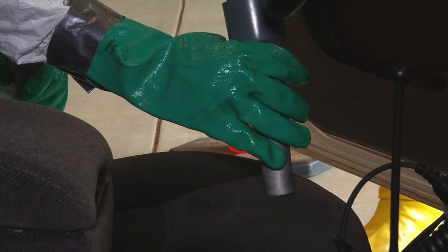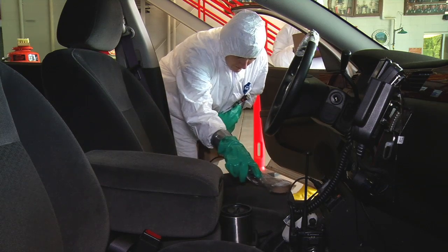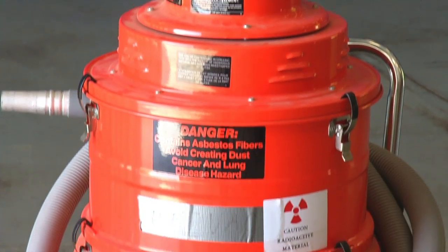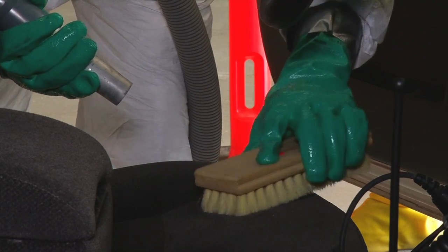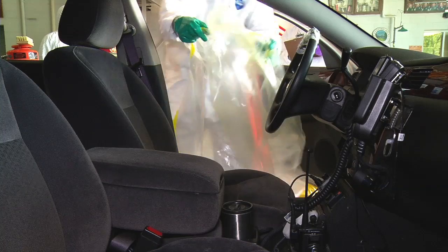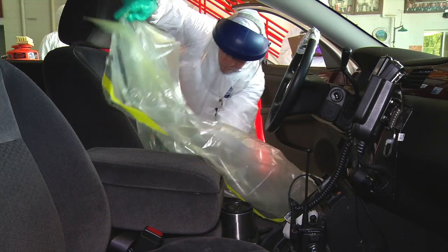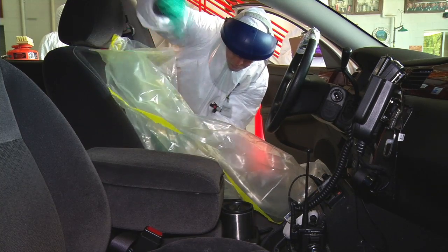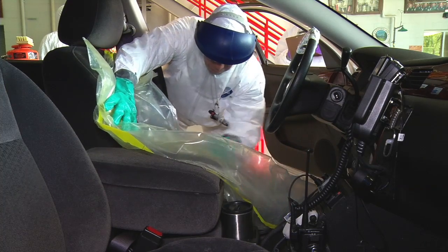For porous or fabric surfaces, vacuum with a wet-dry vacuum and remonitor. Be sure to use a vacuum equipped with a HEPA filter. If still contaminated, use a dry brush to scrub the area. Use vacuum again and remonitor. If still contaminated after 3 attempts, cover the affected areas with plastic or paper and continue to decontaminate other contaminated areas before moving the vehicle to the dirty lot.